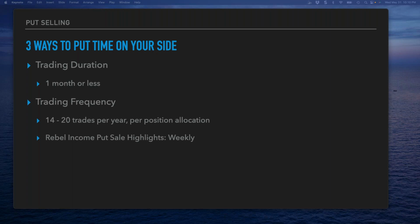Now, with a shorter window of time per trade, that means that put sellers can increase the frequency of their trades. If you consider a single trade as an allocation of capital to secure a potential stock position, that means that Rebel Income is designed to target about 12 trades per allocation per year. With an average of about 19 days per trade with Rebel Income, that currently translates to between 14 to 20 trades per year per allocation.